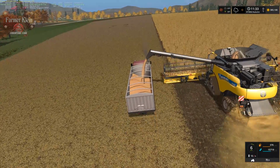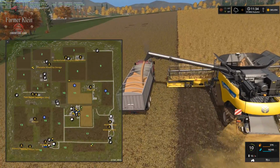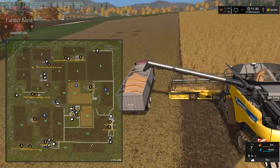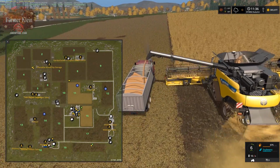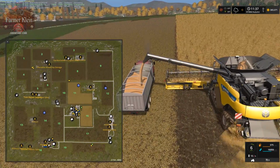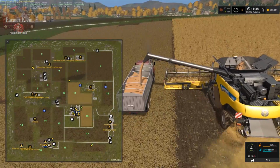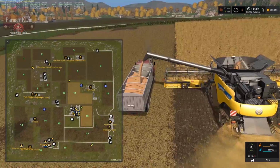So in addition to that, we have managed to finish the seeding on field 15, and we're now over on field 11 seeding with our big bud. We've got our cultivator now moved over to field 14, cultivating there. So once we get field 11 done, we're going to be able to shoot over to field 14 and start putting in canola. We're going to put canola in field 8 also, and in this field, field 12.